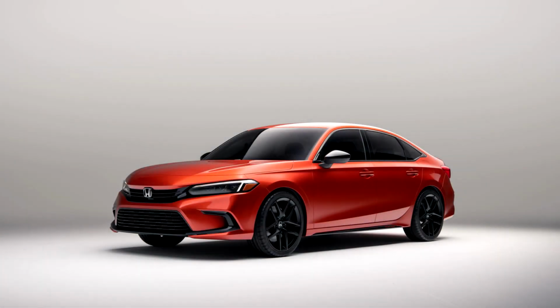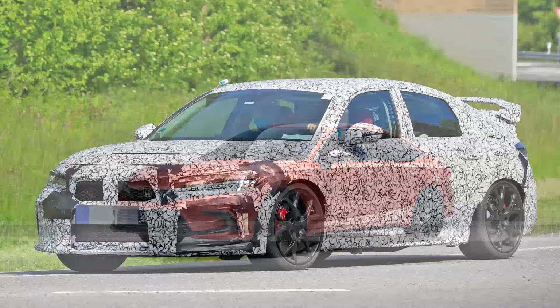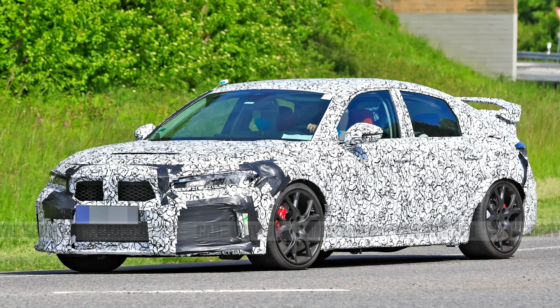Which brings me to the 11th gen, and I think the looks have carried over quite nicely. It looks pretty good. The most recent Civic was released June of this year, and both the SI and the Type R have been confirmed to return. The former of which is slated to be a sedan only, and there have been spy shots of a very angry Type R in camo, and it has a massive wing, just like the previous, but it's even crazier. I think it's going to be an absolute weapon.